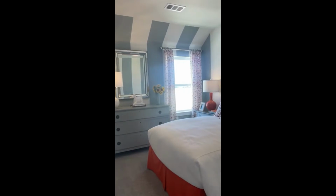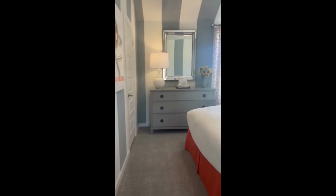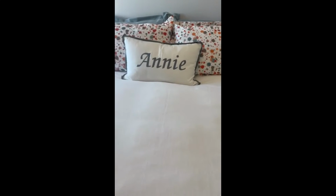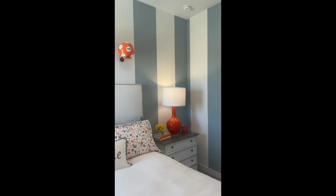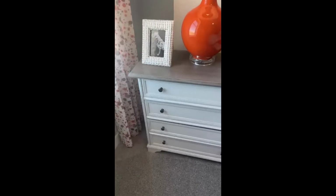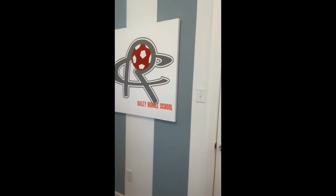Then we have, this is nice. This is Annie's room. Little Miss Annie. Annie likes dogs and soccer. That's Annie's school. Let's see what Annie's closet looks like. It's a walk-in.